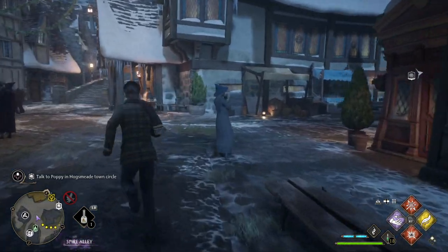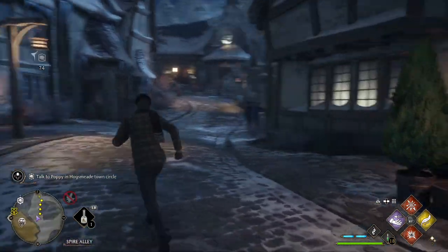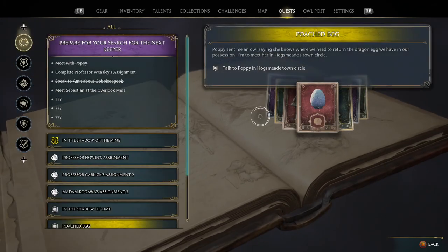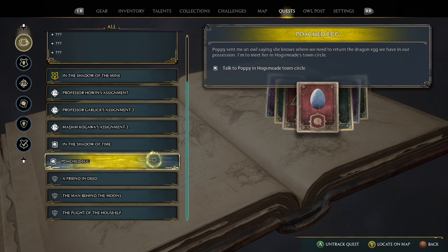Alright everybody, welcome back. We are in Lower Hogsmeade, I believe. Lower High Street in Hogsmeade. We're gonna start off with some of these additional quests, or companion quests. We're starting off with Poached Egg. Talk to Poppy in Hogsmeade Town Circle.